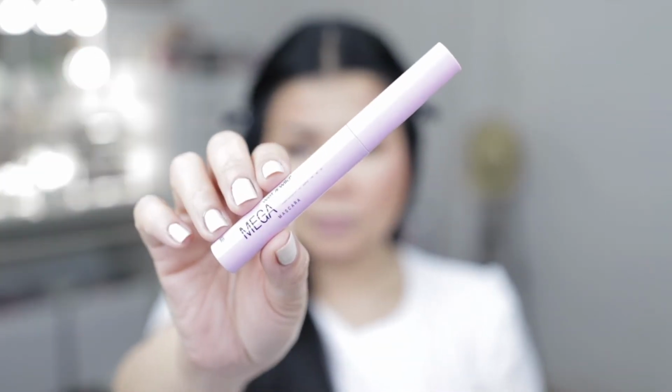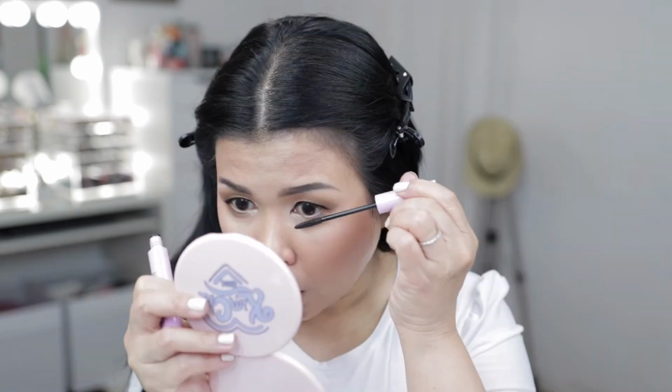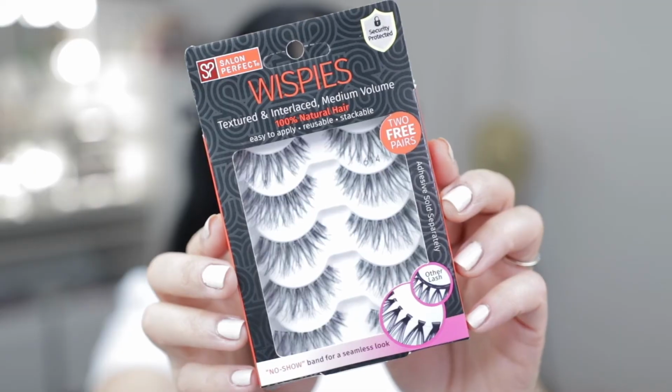That's it. So let's move on with mascara. We're talking about the Wet n Wild Mega Length Mascara. This mascara is less than $3. It won't give you that volume, but it will separate your lashes, especially on your lower lash line. Moving on, I'm going to pop in lashes from Salon Perfect and I'll be right back.